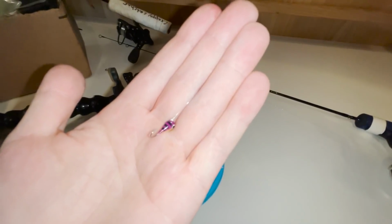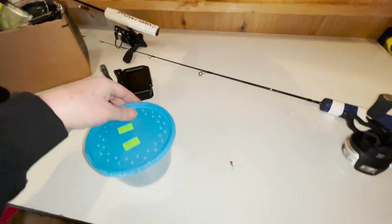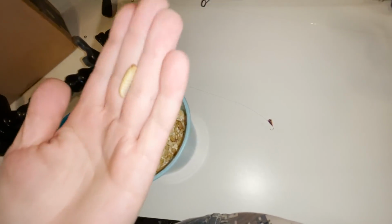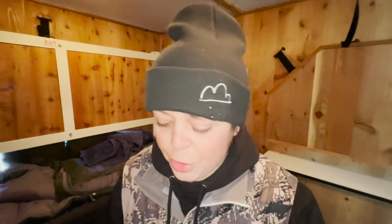As you can see, this one is set up with just a tiny little 3mm jig because I think I'm mainly in the daytime here. I'm probably going to be targeting bluegills, and then just tipping it with little waxworms. I'm really hoping later we can get some crappies and I'll probably switch to a bit bigger jig, but I'm not 100% sure if there's even crappies here. So in the meantime, let's just crush some bluegills.